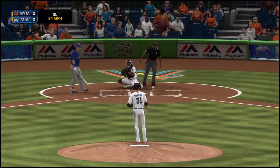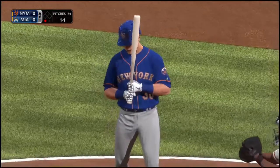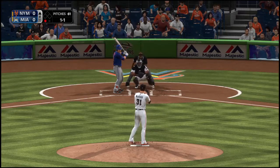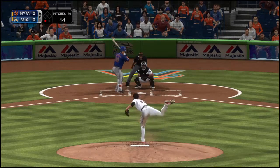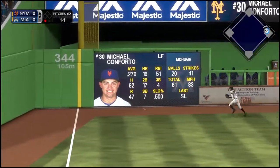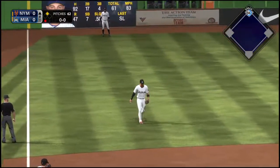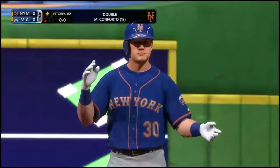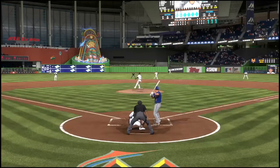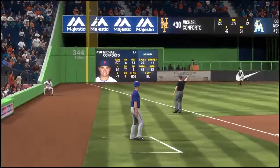And the slider is low and inside as he just about got him there. Ripped down the line, and this will stay inside the third base bag. A fair ball, and he's in there easily at second with a 1-out double. I'll tell you, that's one of the first good swings we've seen anybody put on this guy so far. He's been throwing the ball really well, but that was one of the few mistakes we've seen him make.